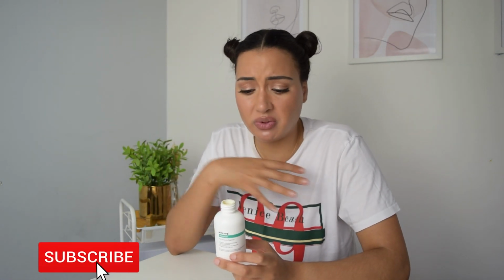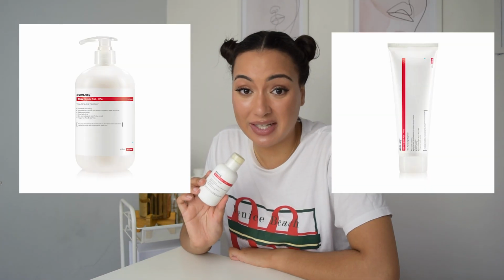I can't particularly describe the scent, but obviously it's fragrance-free, so this is all its natural smell. It's nothing amazing, obviously, but it's nothing terrible, like, well, I don't want this on my face. For me, anyway, I was absolutely fine with this. I like it.